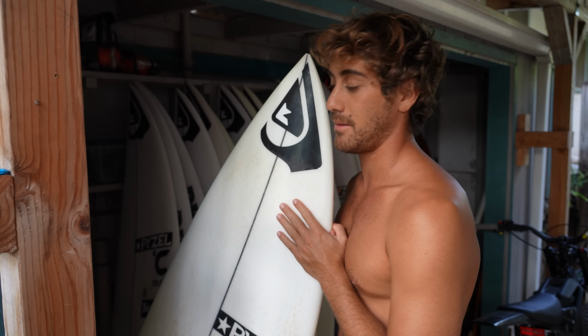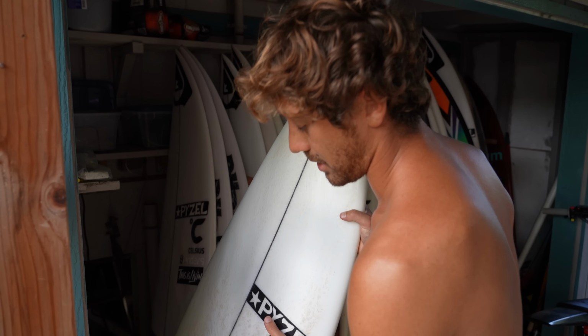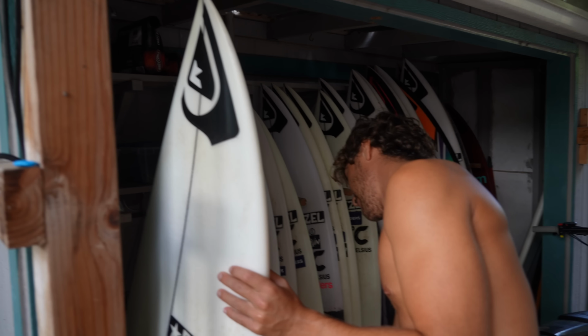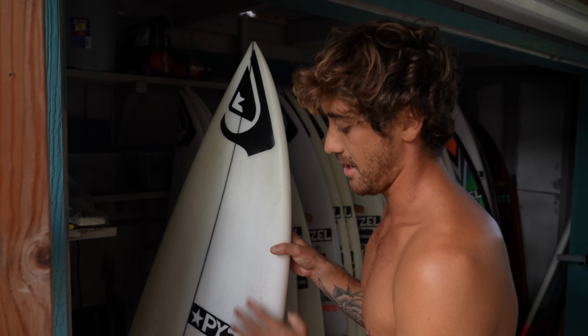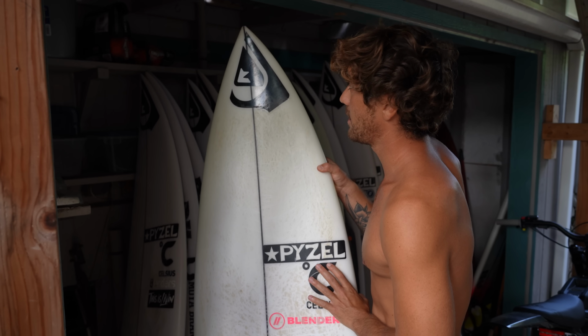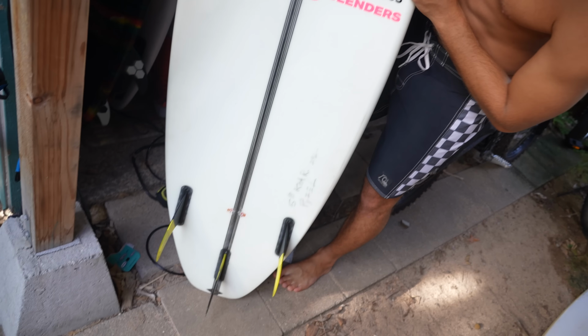Catch a couple waves and trying to figure out which surfboard to ride. I got this 5'10 squash tail Shadow. It is approximately 5 feet 10 inches, and that's the only dimensions that are on there. Oh, 29 liter. I don't know, Pyzel just decides to not put the width or thickness on my boards anymore. Why, I have no idea.